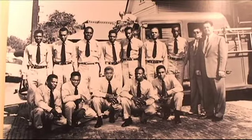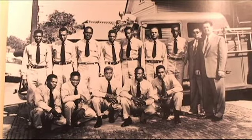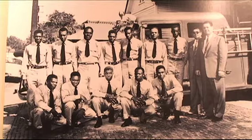This is a photograph of the first class of African American firefighters in the Memphis Fire Department. This photograph was taken in July of 1955. They were all assigned to one fire station near the intersection of Crump and Mississippi, and they served in that station for about 15 years before they actually moved around in the department and went to other stations.